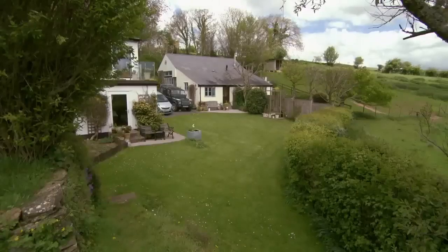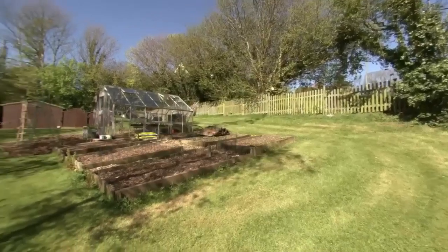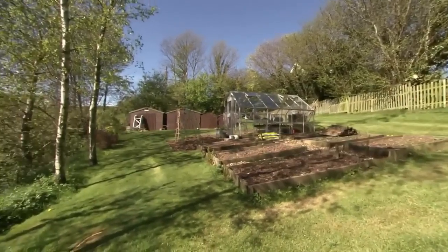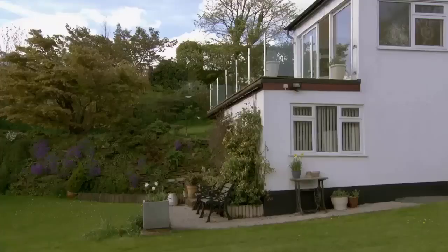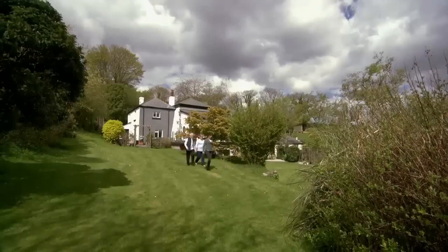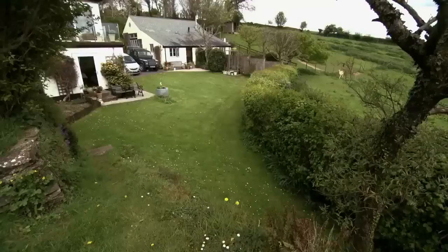Amounting to 1 acre, the attractive grounds include a vegetable patch and greenhouse on sloping land overlooking the property. A separate orchard with space for a hammock and a more traditional lawned area lie just outside the master bedroom. Will and Kate wanted a manageable garden, and I'm conscious this is more than they asked for.